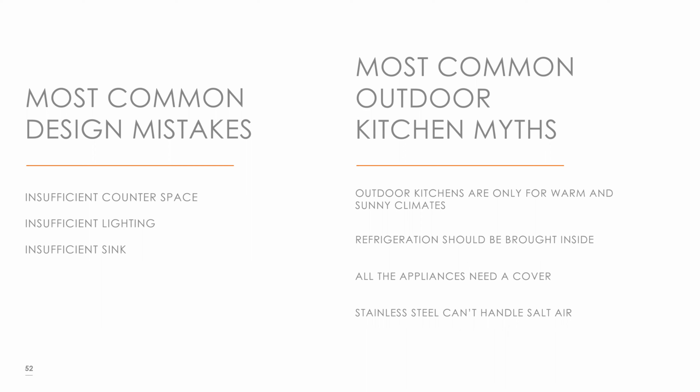And then there are a lot of outdoor kitchen misconceptions that we deal with all the time. And I think some of these are getting minimized over the years, but they still exist. One is that outdoor kitchens are only for warm and sunny climates. Just not true. We're doing them in Canada, we're doing them in Alaska. It doesn't have to be the Sun Belt to merit an outdoor kitchen.